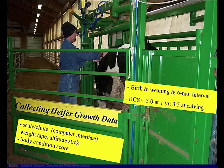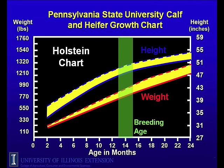We can do this at birth very easily, weaning very easily. And then after that, if you've got a vaccination program, perhaps at 6 months. Also, breeding time would be another time that you'd restrain the heifers. There are times that you can get this job done. And more so than just do it, I think it's important to record it, have a computer interface, have your book in your pocket, whatever the case may be, to record your body condition scores and your weights and heights, so that you can come back and view the next slide here, which is a very familiar slide to most everyone. This is the Penn State heifer calf and heifer growth chart.